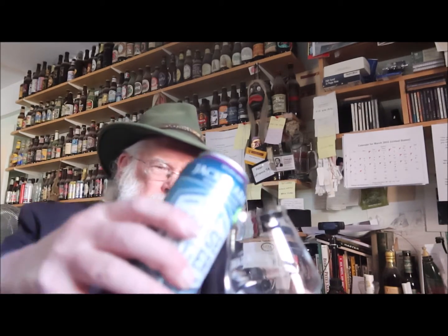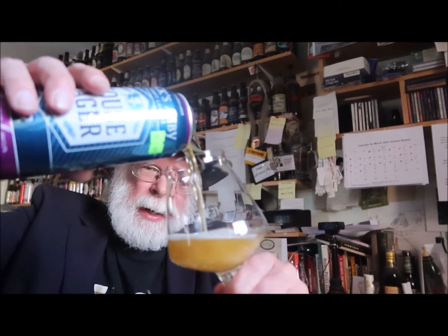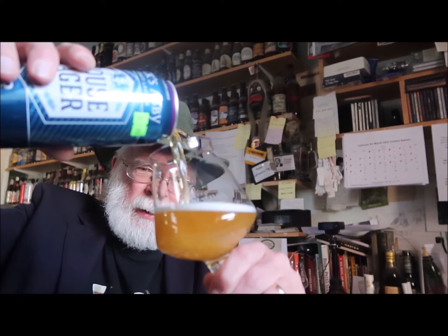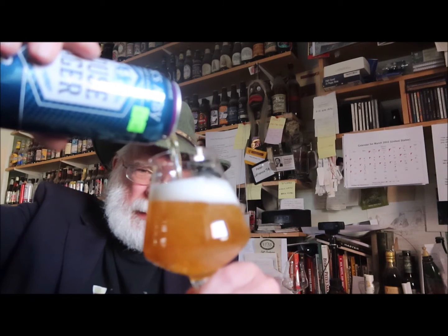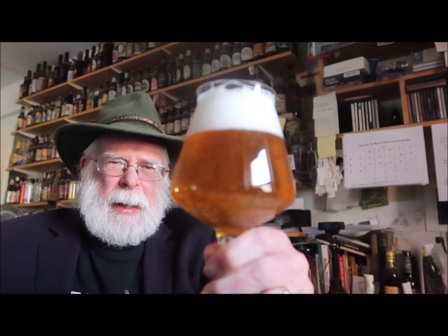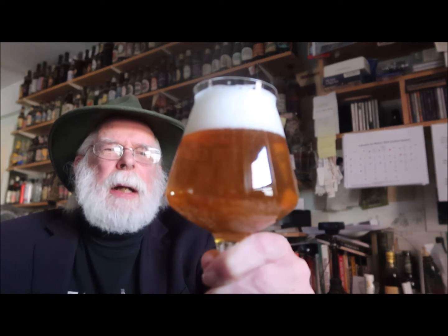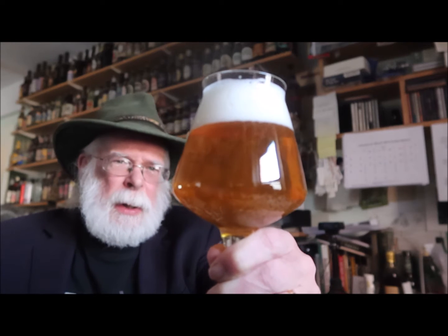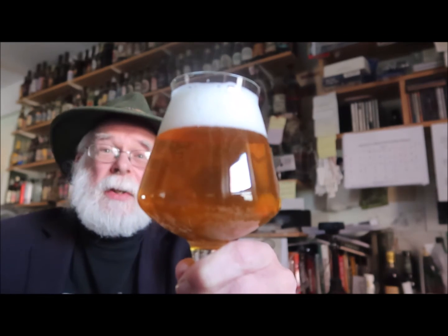All right, here we go. Yes, a very light colored beer. This is nice. Oh, that is a pretty beer. That is beautiful. Effervescent. It's got a great, closely knit white head. Tiny little bubbles. As you can see, it's very effervescent. So, that's the sight.